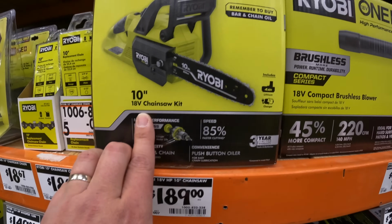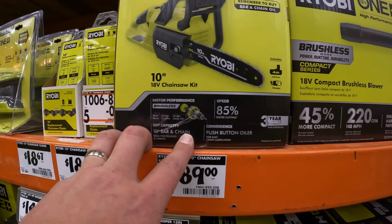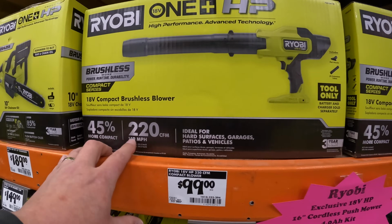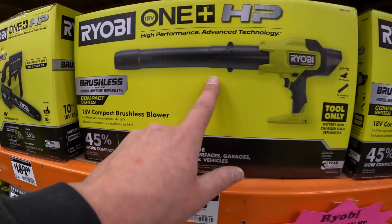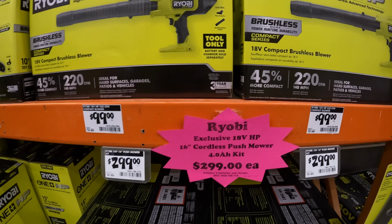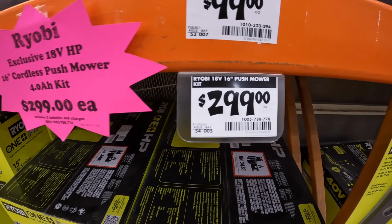$189 for their 10-inch 18-volt chainsaw as a kit. $99 for the compact 220 CFM blower. Comes with a couple of nozzles. Do have some lawnmowers down here for $299.